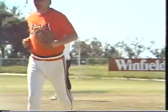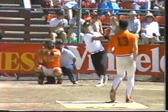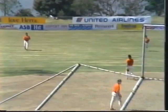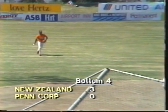So the third turn at bat completed by the Americans. The New Zealanders about to have their third turn at bat. This is how the last out happened. Blakely moves under it. Takes a lot of time, makes the third out, and New Zealand 3, Penn Corp 0 as we go to the bottom of the 4th.